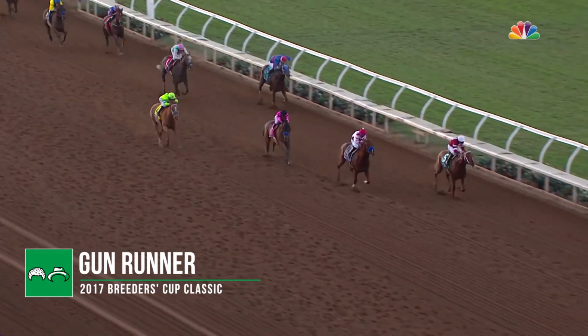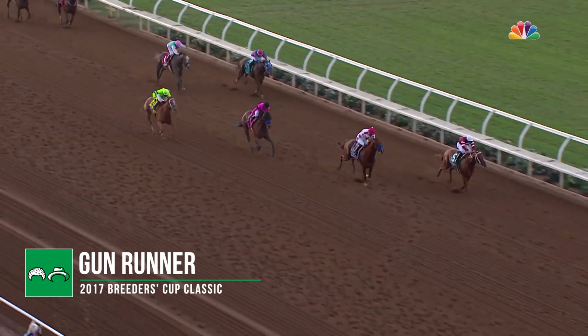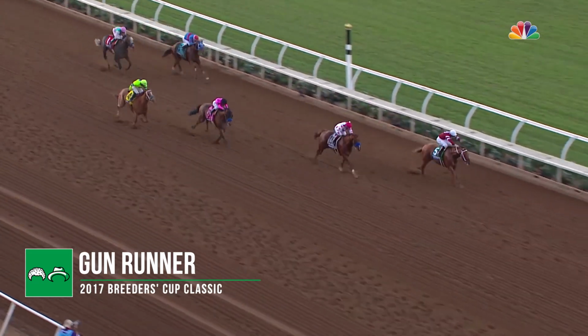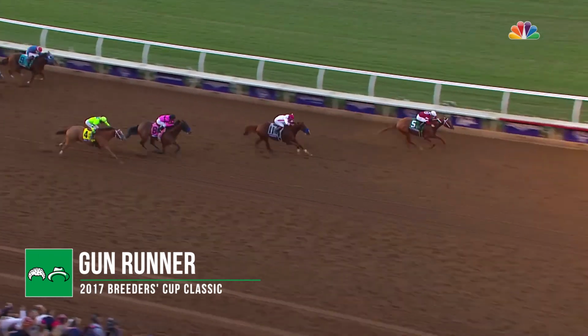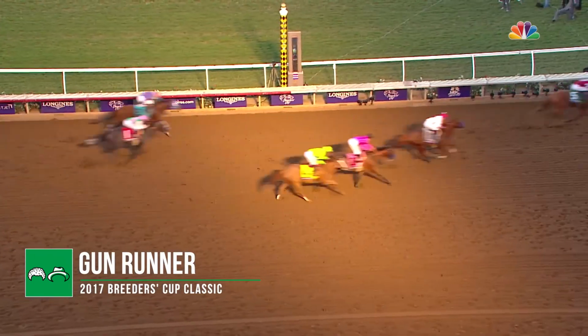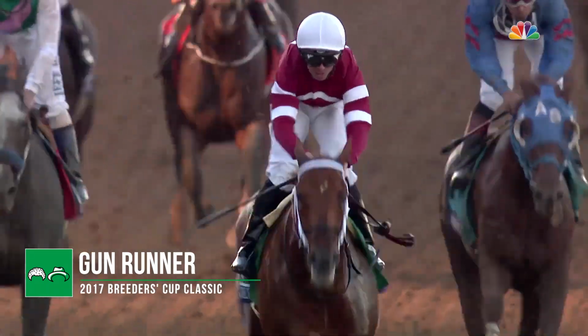Final 16th, Gun Runner reaching for the wire, Collected's alongside, and then comes West Coast and War Story, but Gun Runner's on top of the world! He wins the Breeders' Cup Classic over Collected, then came West Coast.